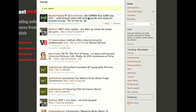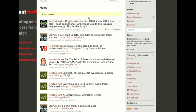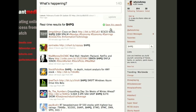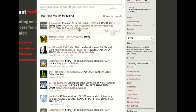You can go directly to StockTwits if you want. But if you already know what we're looking for, you can just go over here to the search bar. Remember, we're doing Hewlett Packard, HPQ. So put the dollar sign in front, HPQ. Search, and you'll see we get the latest results for people who talked about Hewlett Packard. A lot of times there'll be some charts, some articles, and just people's opinions about what they think of it, and so forth.